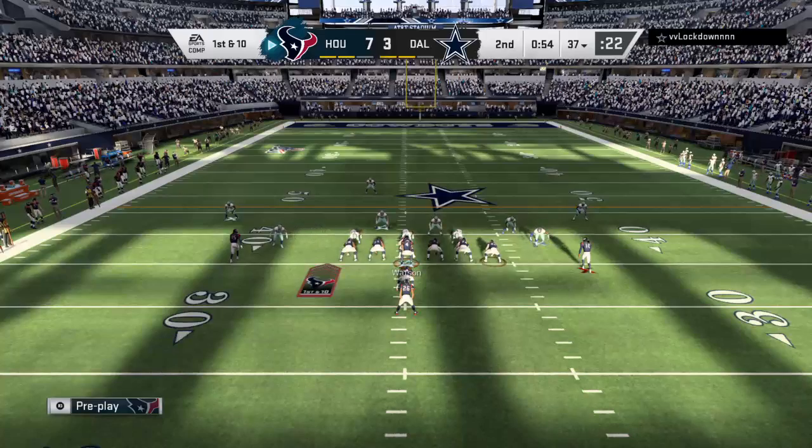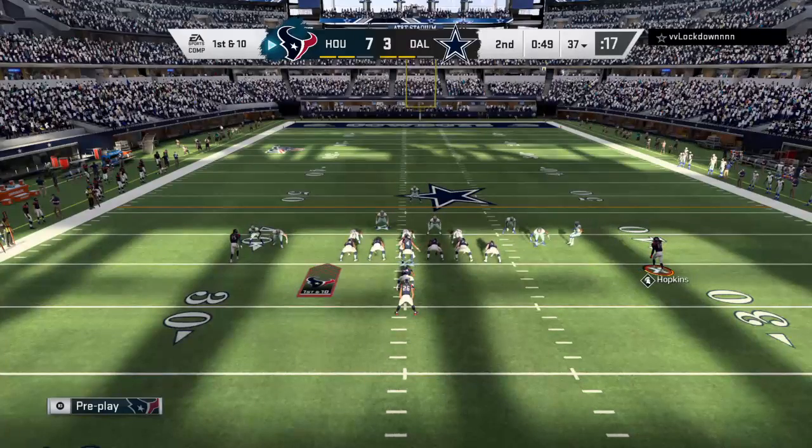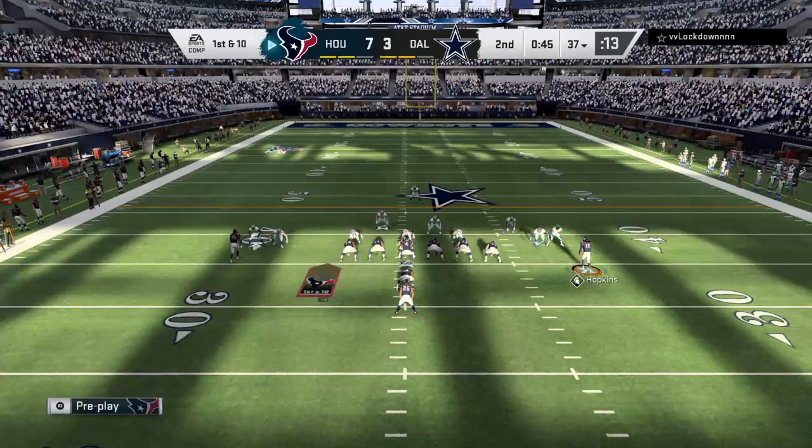3 bucks. Mike 55. 26. Watch the run. Mike 55. Here we go. Check 55. Go. Check 55 for Mike.